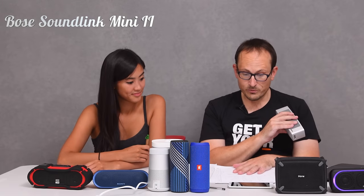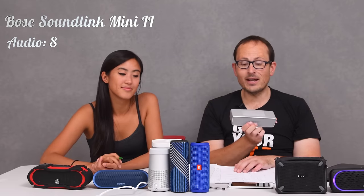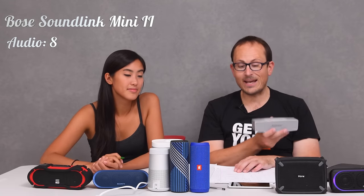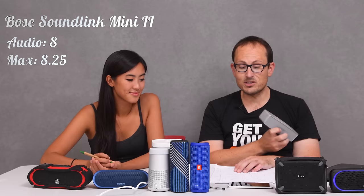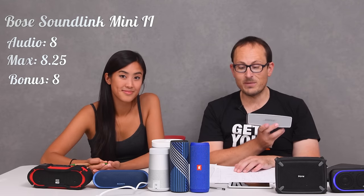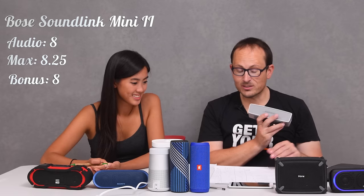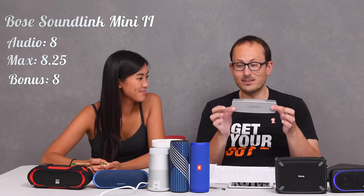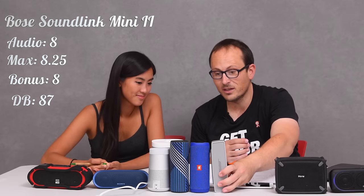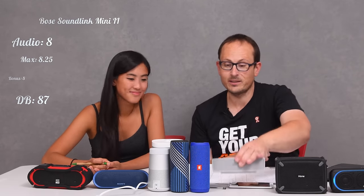In terms of audio performance, we both gave this an 8 for normal listening. On average, for maximum volume, an 8.25, and then for features, an average of 8. So that's the highest on every metric so far. I actually gave it a 9 on the styles and features. I think it is the prettiest one, and this is also just about the smallest one. How it fills the room with sound, I'm really impressed with.